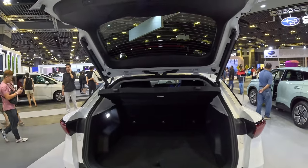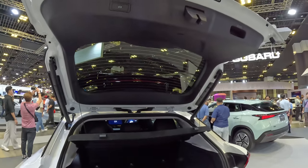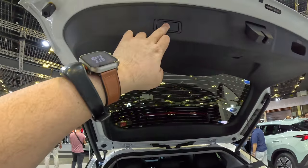I think it's for Singaporeans. They love this automated tailgate. Alright, so it's a good addition to have.